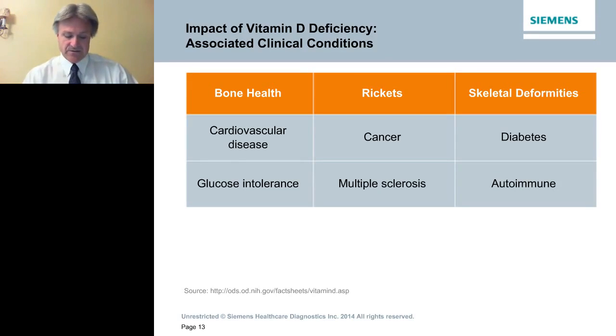There have been numerous studies showing a statistical link between vitamin D deficiency and other diseases. These include cardiovascular disease, various cancers, diabetes, glucose intolerance, multiple sclerosis, and autoimmune disease. These statistical relationships are the reason that many physicians believe that vitamin D is a good general health marker. In non-skeletal disorders, the benefit of vitamin D as a treatment is still being explored.